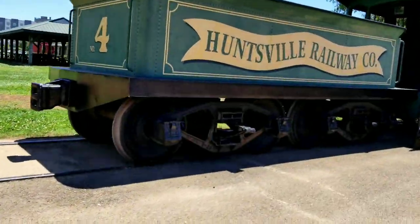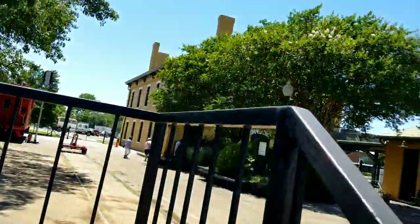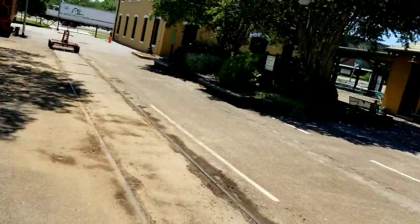Here we have the Huntsville Railway Coast steam engine. And also we'll go over there to look at those in a second. Here's the depot building, which you can go in. There's 3 stories. Admissions and gift shop, restrooms, other stuff there. You can go into the tender.